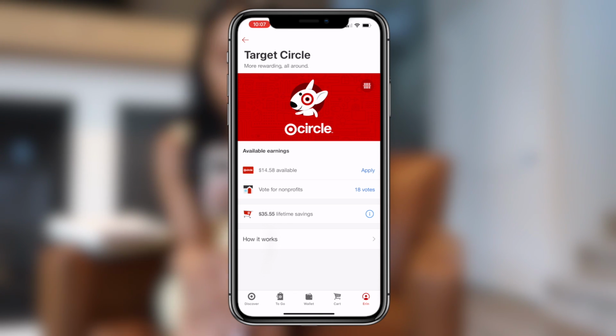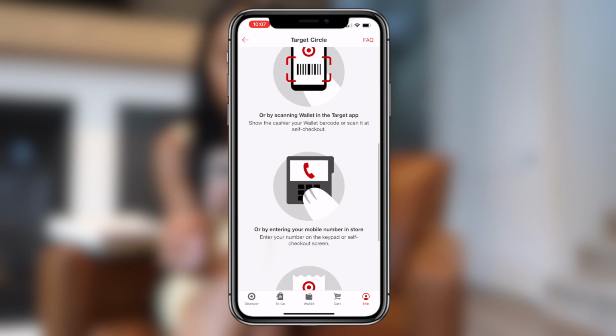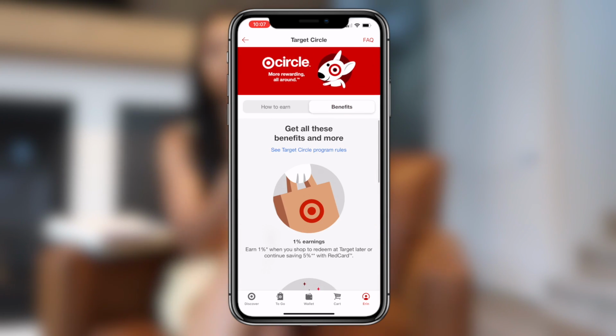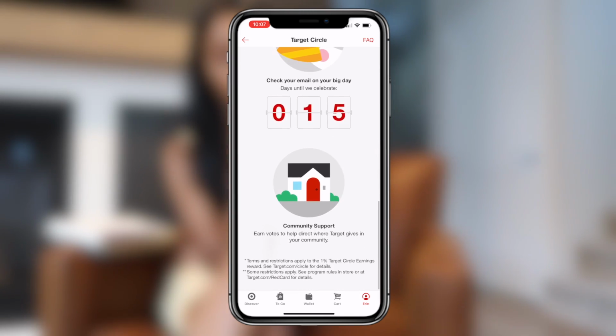And please believe that a little bit off here and a little bit off an item there really starts to add up. And the savings that I had on today's purchase contributed to my lifetime savings of $35.55, which, over time, just adds up to more and more money. And if you need a little more clarity on how to earn, they have a How It Works tab in this section on your profile, and some extra benefits like birthday offers and community support and other things that you may not know about.